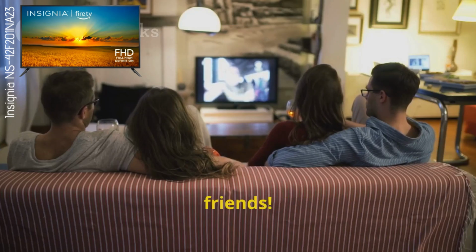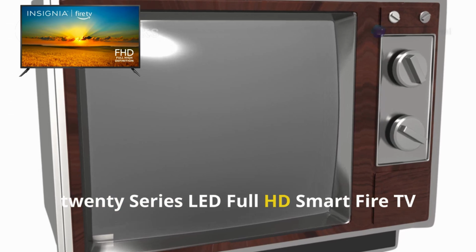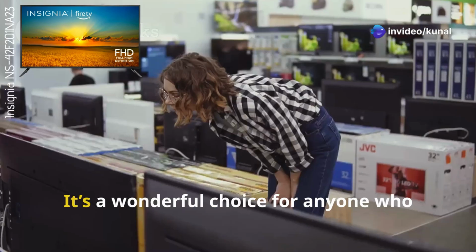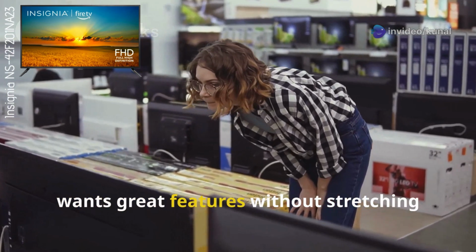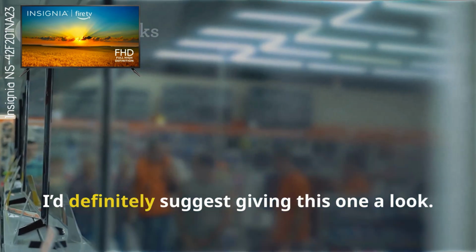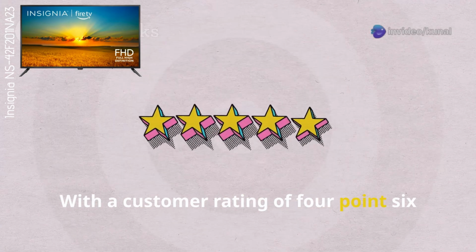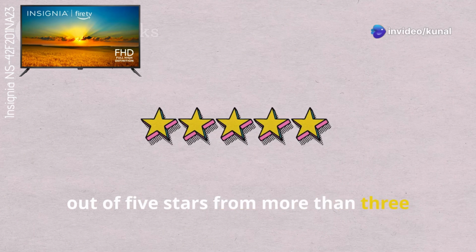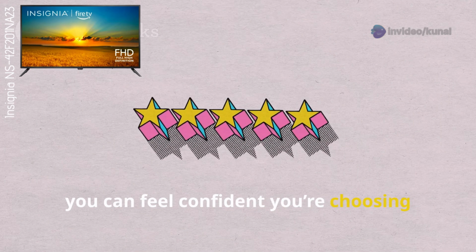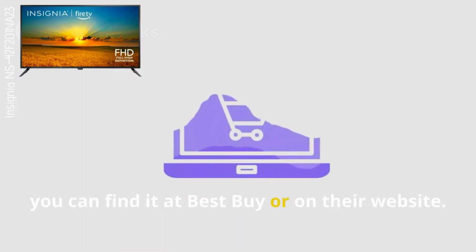And that's a wrap, friends. The Insignia 42-inch Class F20 Series LED Full HD Smart Fire TV truly offers fantastic value for its price. It's a wonderful choice for anyone who wants great features without stretching their budget. If you're in the market for a new TV, I definitely suggest giving this one a look. With a customer rating of 4.6 out of 5 stars from more than 3,555 reviews, you can feel confident you're choosing something reliable. If you're interested, you can find it at Best Buy or on their website.